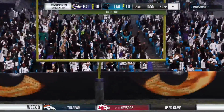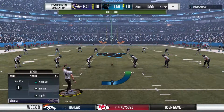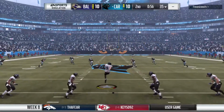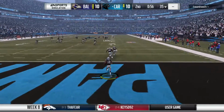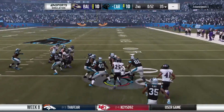And Tucker's kick right there. It's good, and that will tie things up as we head toward halftime. So he splits the uprights, and has to be a nice feeling. Right when it left his foot, knew it was good. Yeah, just like a good three-point shooter in basketball, right? Release the ball, fall back on defense without even looking. You know it's going in the hoop.